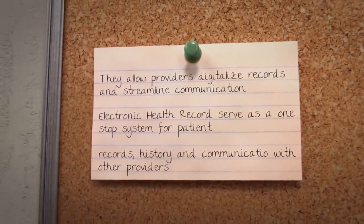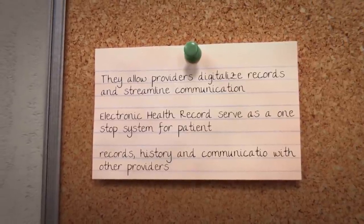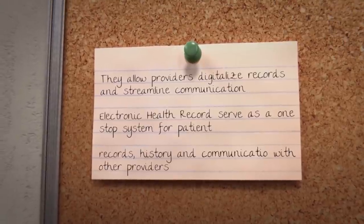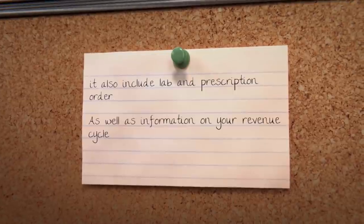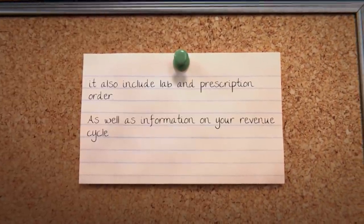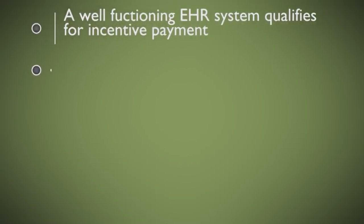Electronic health records serve as a one-stop system for patients' records, histories, and communication with other providers. It also includes lab and prescription orders, as well as information on your revenue cycle. A well-functioning EHR system qualifies for incentive payments.